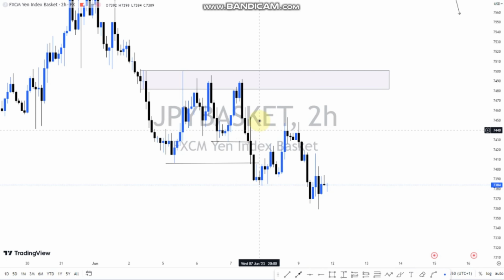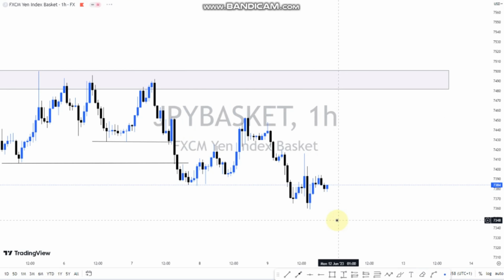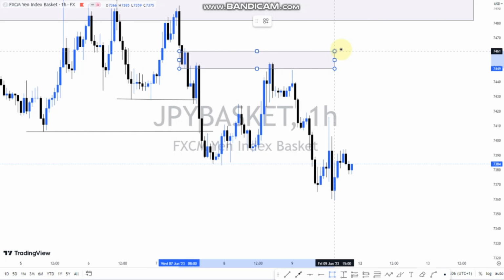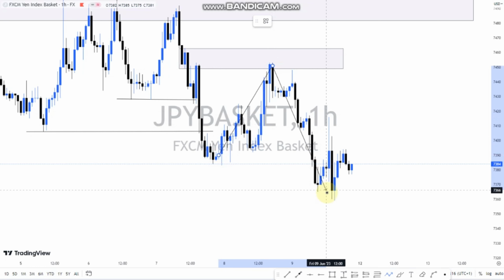So we have this order block around this area here. We may put it into the 1-hour time frame. They must be having some order blocks around that area. Yes, as you can see, guys, we have that order block around this area here is where we put the order block. And clearly, the market tapped the order block before the impulsive move.